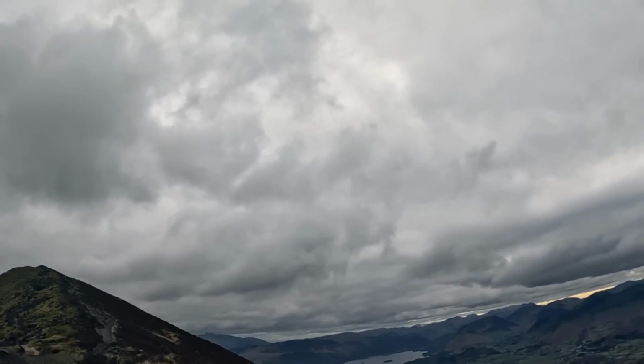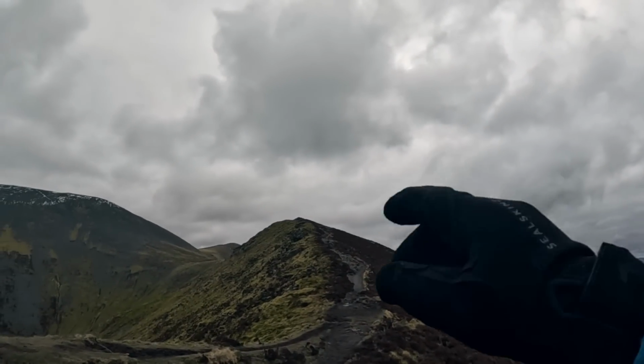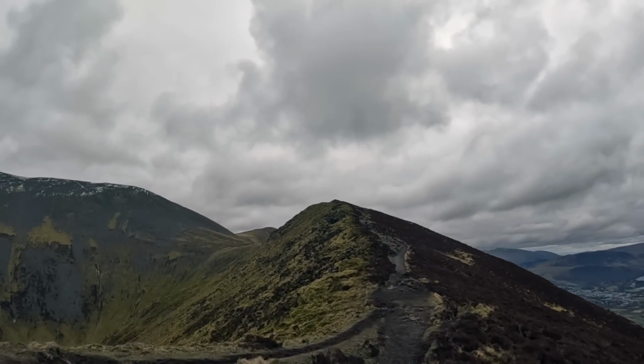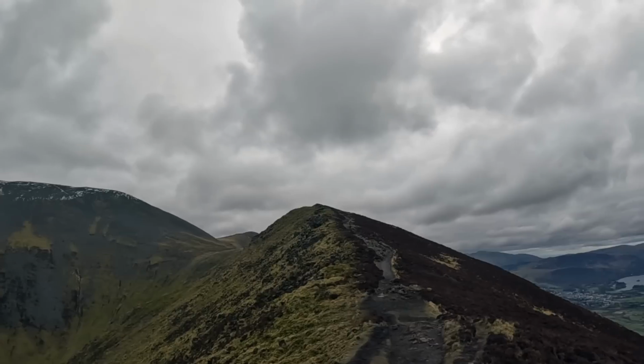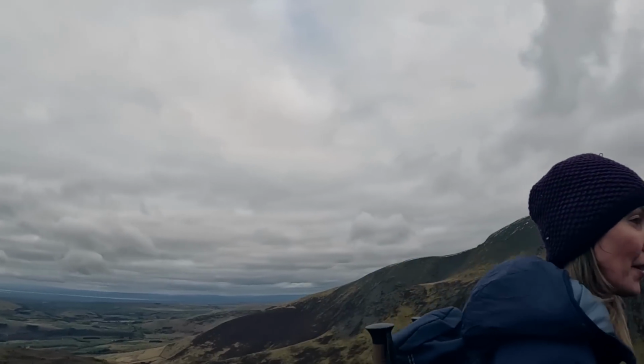It's quite suddenly high. Another final peak to do. Then we're going down up to Carlside. It's a nice walk once you're on the top though, isn't it? It's like a great view.